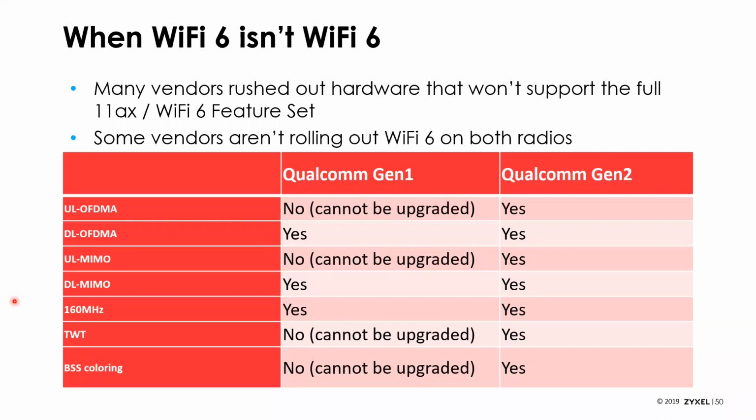Another problem we've run into is with Ubiquiti with some of their Wi-Fi 6 products is they've only put Wi-Fi 6 on the 5 gigahertz radio. The 2.4 radio is still using 11N technology. So that is something you will see on the data sheet, but again, only if you check the specs. They don't highlight the fact, hey, here's our Wi-Fi 6 AP, but it's only one radio, guys.